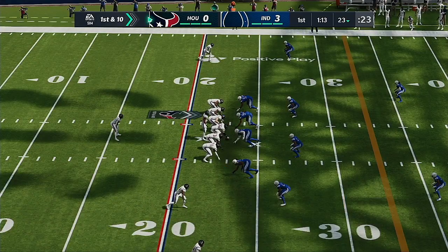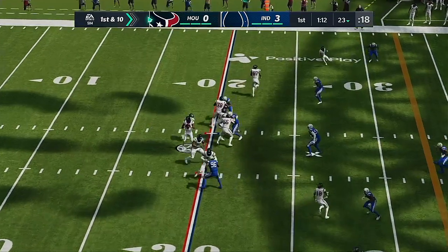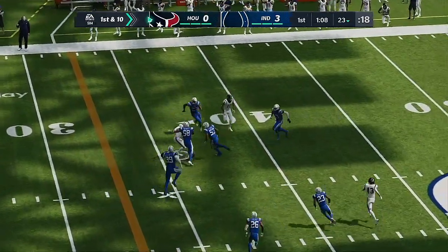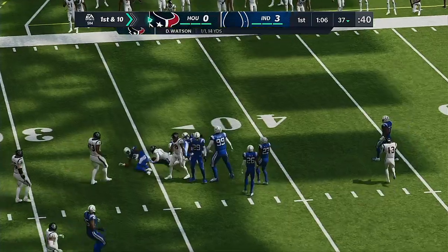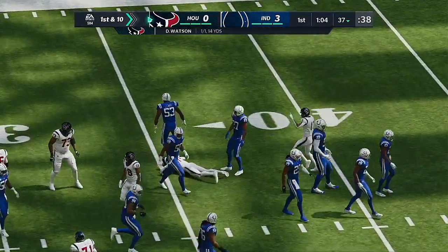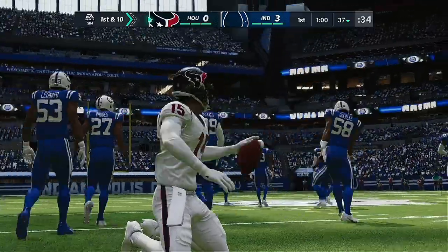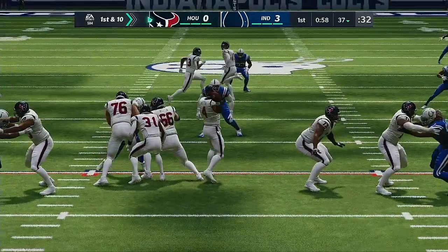Watson will bring up the Texans here, first and 10 at their own 23. And he'll throw right away. And this one complete to Will Fuller, and they're able to get this one across the 35. First down yardage on the first play of the drive, 14 yards.